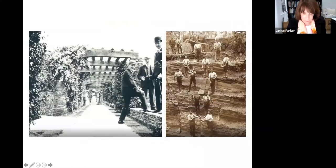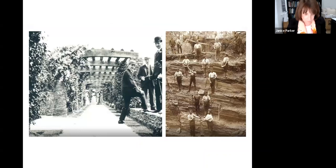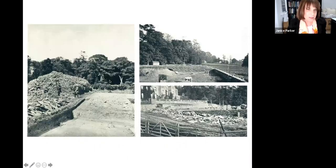We can definitely admire Edwin Lutyens' buildings and his garden layouts, but they're made so much more complete when they were clothed in the rich artistic planting schemes of Aunt Bumps. Here they are working on the garden, and not a backhoe to be seen. This is fascinating to me. The excavation, the clearing of the fields, the stone walls being built.